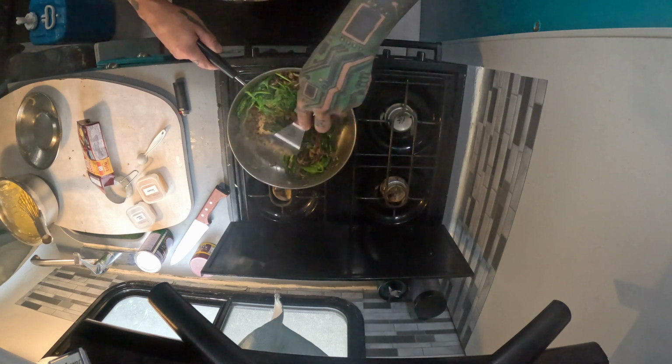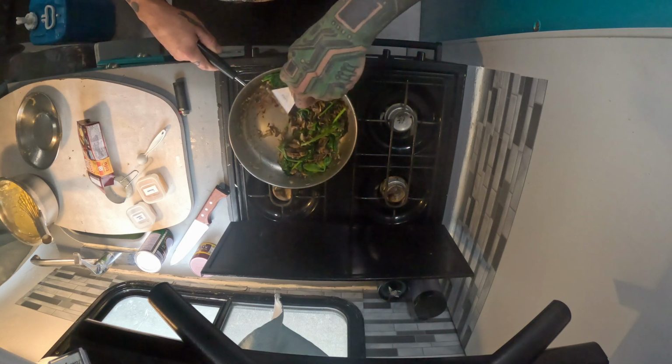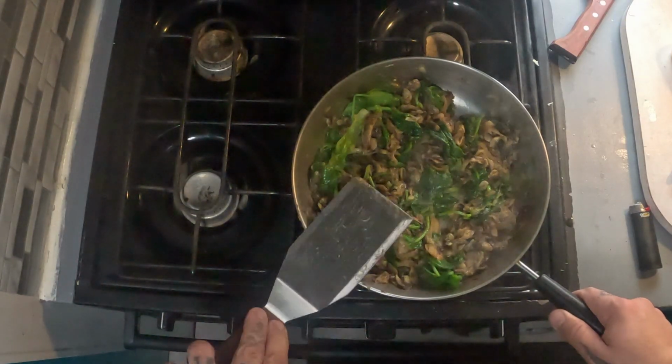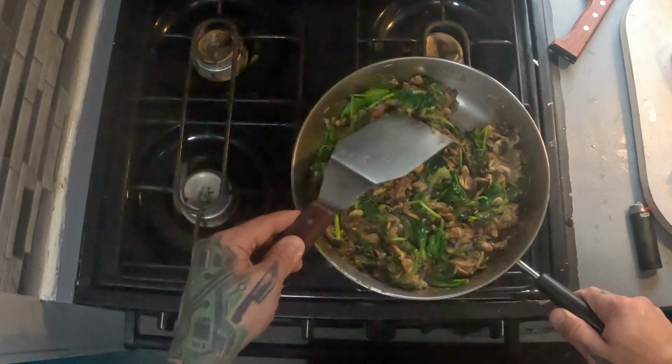So this filling does 4 smaller ones. You can add more spinach, more greens if you want. I kind of like it in this zone here. A little bit of green, a little bit of mushroom.